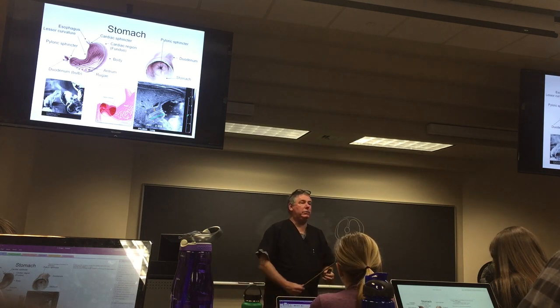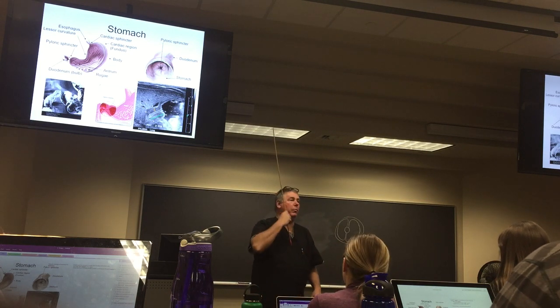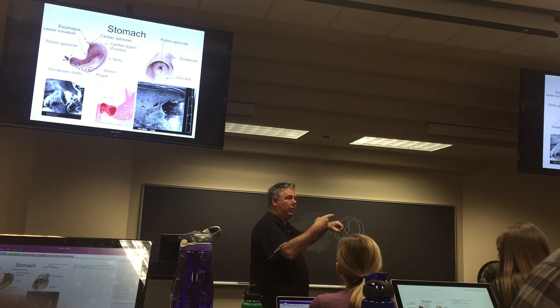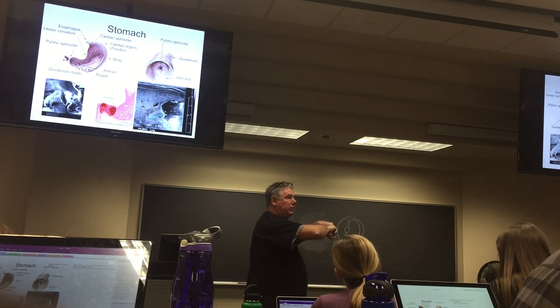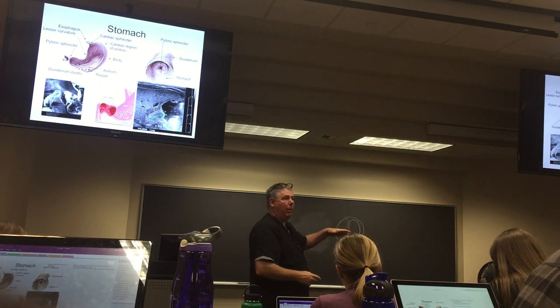The way you fix this is you take the patient under anesthesia, go down with a scope, and if this is the pylorus, they use a scope with a blade on it and make cuts in the pylorus, the sphincter, to loosen it up.